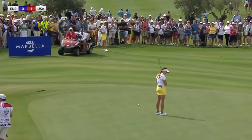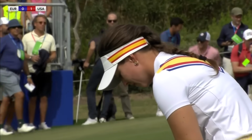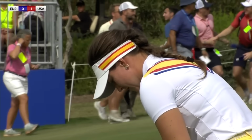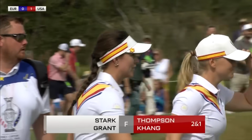Oh, no. It's one to forget for Lynn Grant. And a big win for the Americans in that first match. Another point on the board for USA. Megan Kang and Lexi Thompson, 2-1 over the young Swedish dream team in the foursomes of Stark.